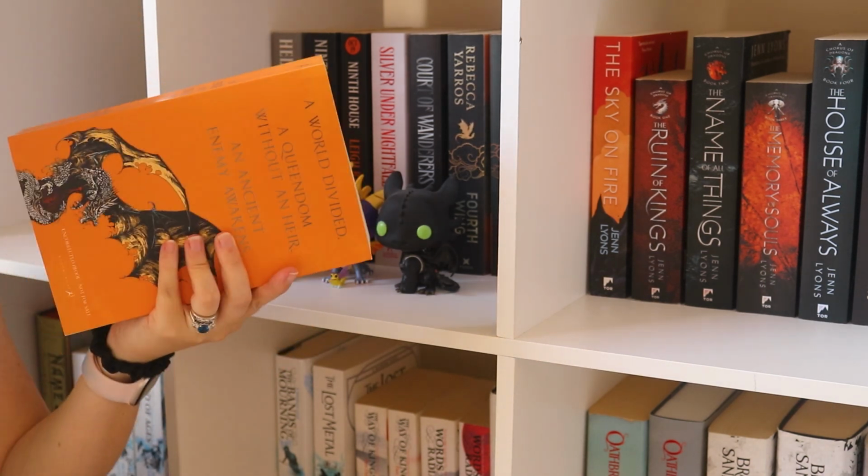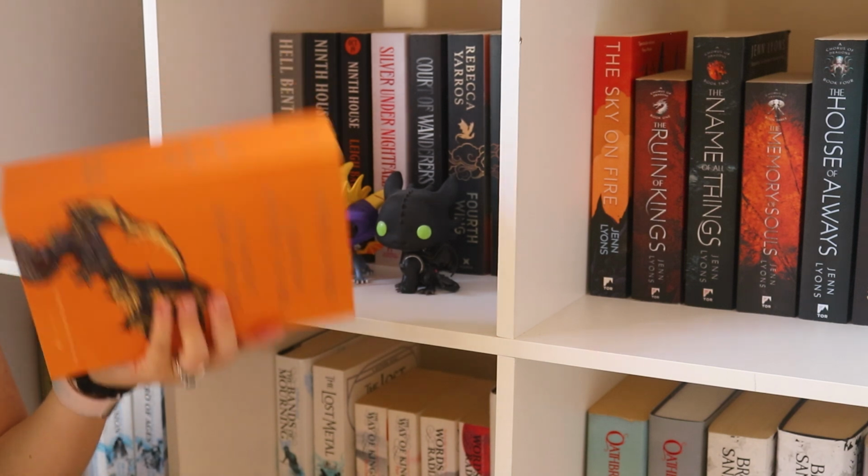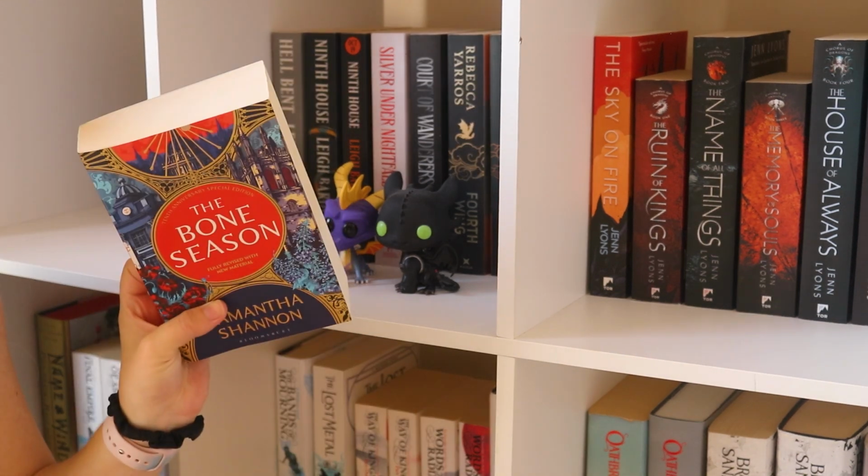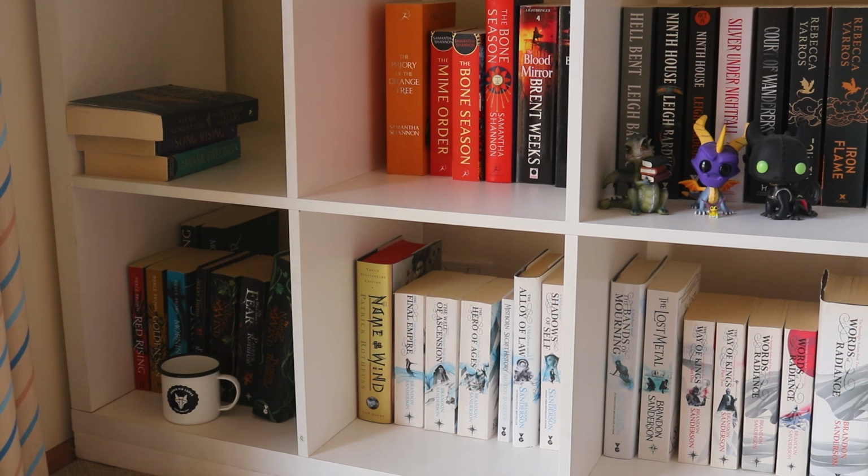So am I going to be keeping this? Probably. So does that mean I'm going to be keeping the Bone Season books? At least for a while. Probably. Okay, to get right up in the corner, we've got obviously the rest of my Brandon Sanderson books down here. Well, the rest of the white ones.